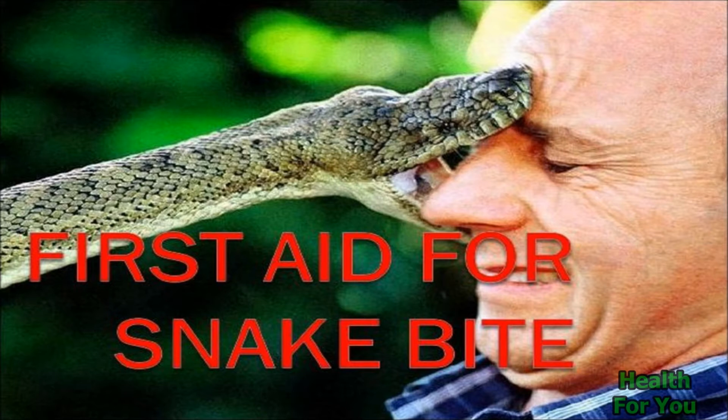There are first aid steps you can take after a snake bite occurs. However, it is essential to get the bite victim to a medical facility immediately for emergency treatment. If treated in time, the outlook for recovery is good.